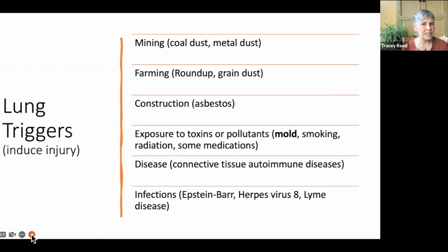So there are a lot of different dusts. So in mining, for people who've worked in the mining industry, there's things like coal dust and metal dust. If you have worked in farming or maybe grew up on a farm, there are things like Roundup. That's an herbicide that gets sprayed. The active ingredient in that is glyphosate, and that seems to be very damaging for human health. Or grain dust. So again, these dusts that you tend to breathe in that can induce some lung injury. In the field of construction, we see things like asbestos, again, sort of toxic substances that can irritate and injure the lungs.